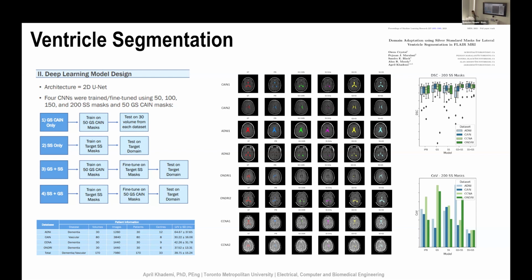So for this one, we proposed domain adaptation using silver standard masks. In the target sites, we would use unsupervised segmentation to automatically extract silver standards from the targets, and use them to pre-train our network, which was then fine-tuned with the gold standards. And we saw that this drastically improved performance in target sites. For this one, we had many different data sets, many different centers, and we showed that it was a significant improvement.